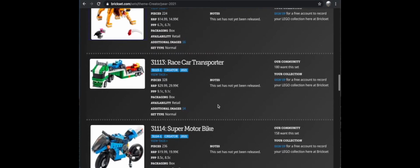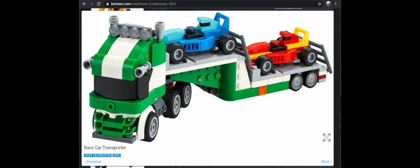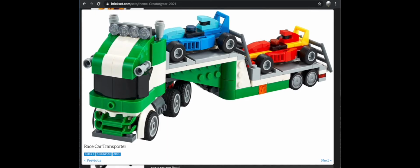Then there is the Race Car Transporter. This is $30 and has 328 pieces. And again, this to me is pretty uninteresting. We've gotten plenty of small Creator sets like this before, plenty of trucks, transport trucks, that sort of thing. Nothing new here, and it doesn't really stand out that much, probably to me because it's not minifigure scale. I kind of just look at this as a small, lackluster set.